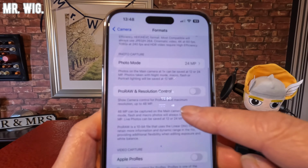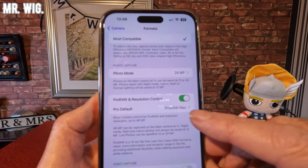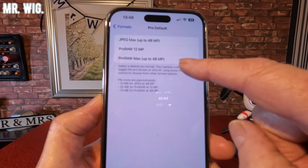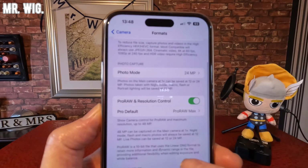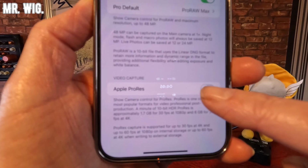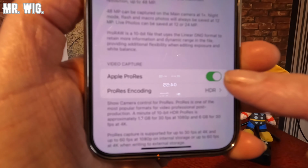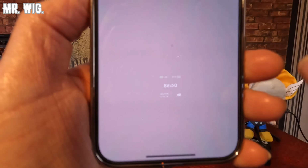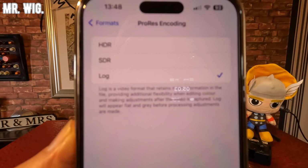On photo mode, leave it on a 24 megapixel, and here the Pro RAW resolution, turn it on, and on the Pro Max it is here on 48 megapixels. Go back again. Here, you have to turn on Apple ProRes. This made a big difference for me, and this makes a huge difference. As soon as you click the Apple ProRes, click on HDR and change to log. As you can see it there. That is the settings I did use to make this amazing video at the country park in Worcester.